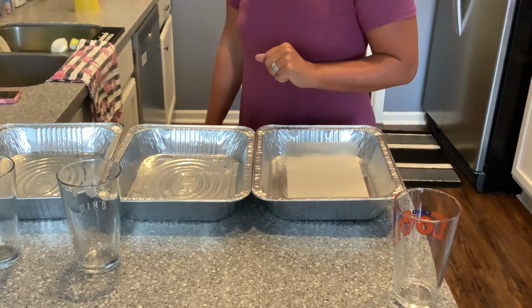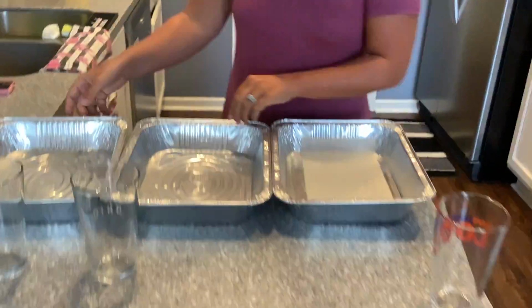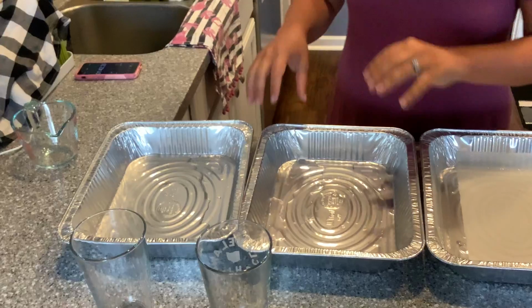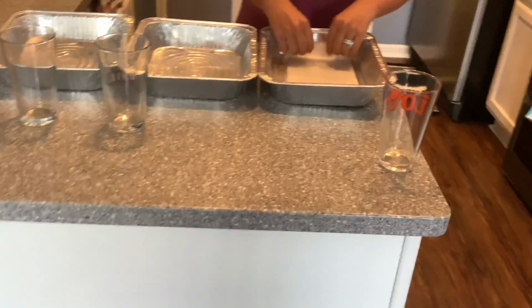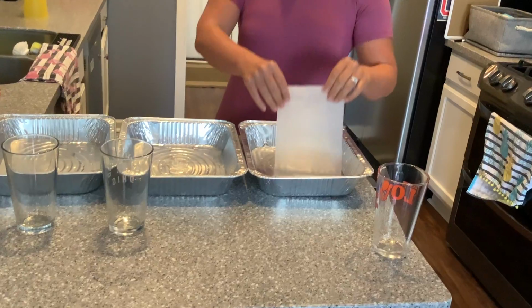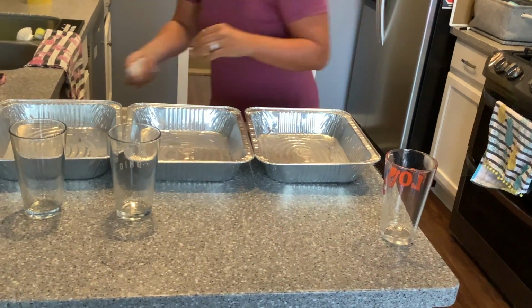This paper towel, boys and girls, has about 20 seconds left. And then we will look at the water in the tray. That's the spill that was not picked up by the paper towel. I will measure and meet up with you. This one is about ready. Same thing, take it and throw it out.